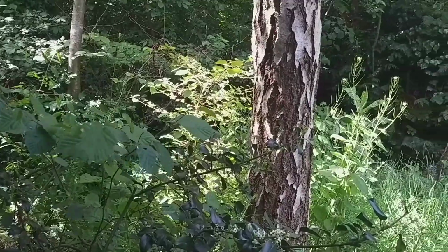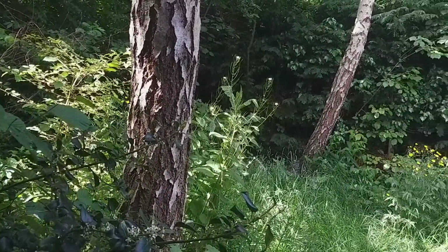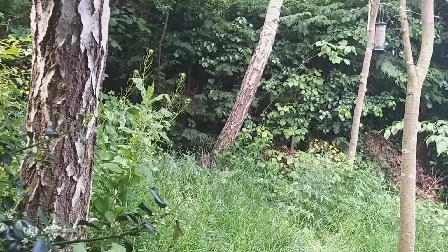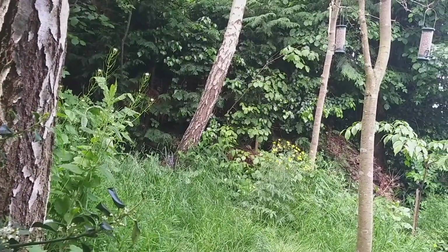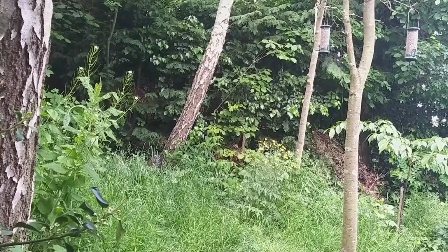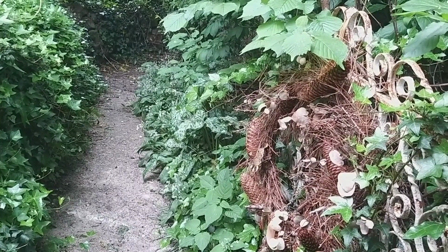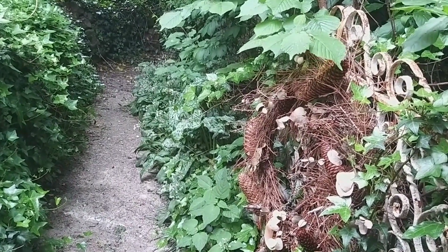So that is the silver birch there, and another one there. We string a hammock up there in the summer. So there's a little circle of trees with bird feeding stations. And this is the place that my Christmas door wreath has come to die.